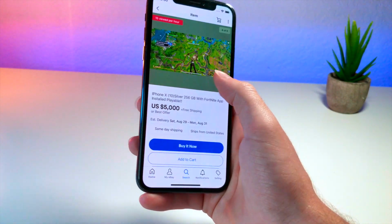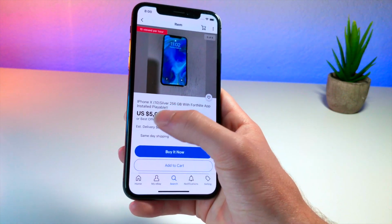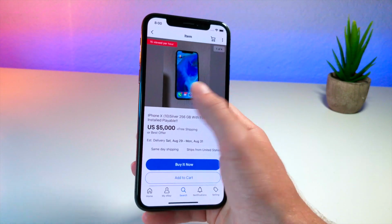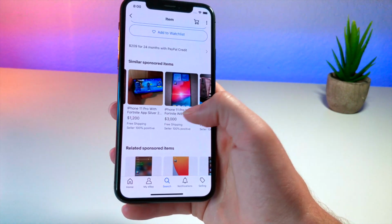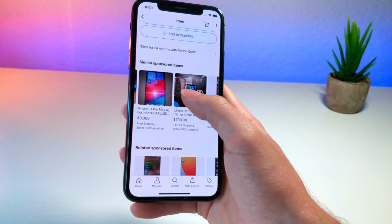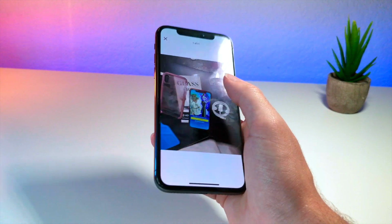And I want to explain why this is a terrible, terrible idea. And I mean, even if it was $1,000, even if it was a normal priced iPhone, this is just a terrible idea. And I'll be explaining all of that in this video. It's very simple. So if you scroll down, you can see iPhone 11 Pro Max with Fortnite installed, $3 grand. You can see iPhone 10R. This is going for $700, but there's probably something wrong with the phone.